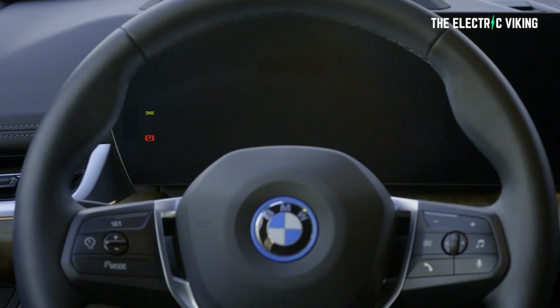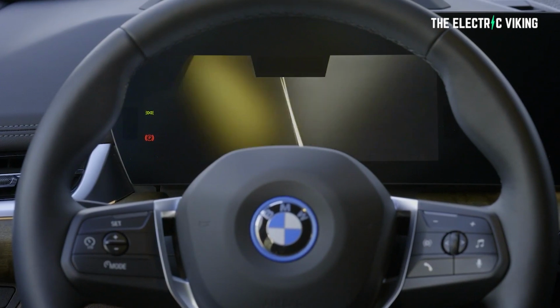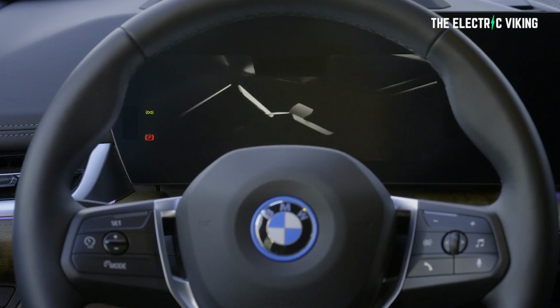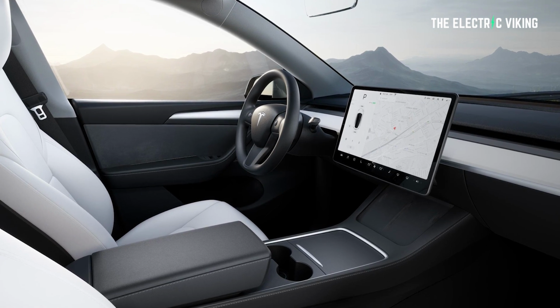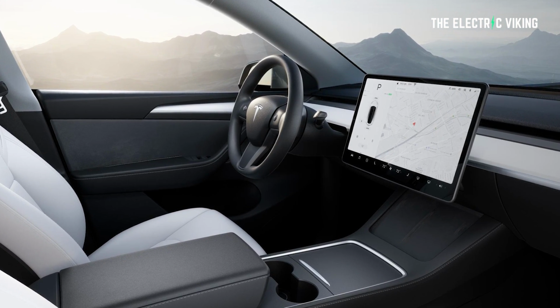If you like to have a digital screen right in front of you for the driver, or a heads-up display, you can get those with the BMW. Tesla doesn't have that as an option. Now, I know some Tesla owners want that. Some Tesla owners think you're an idiot, why do you need that? Some others think, well, I want that. And so some owners are fitting those retrospectively, getting aftermarket people to fit those. That's probably not something you want to do.